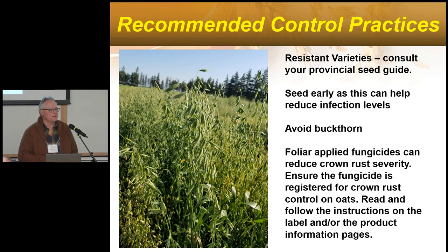Avoid buckthorn. So if you got a field near a waterway and there's buckthorn there, probably not a great idea to plant oats there because buckthorn is the alternative host of this pathogen. In other words, sexual reproduction occurs on buckthorn. So it's there all year, and so what it means is in the spring, when the spores are starting to be produced on the buckthorn, it will spread that much earlier to your oat crop. So you'll have more chance for the disease to build up.